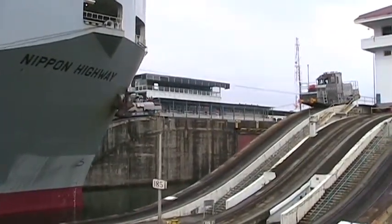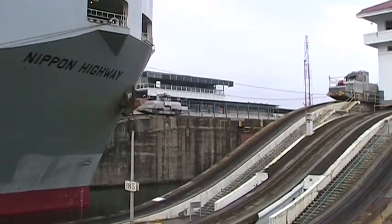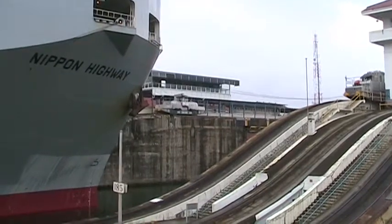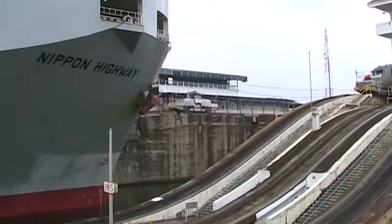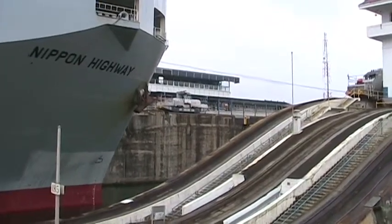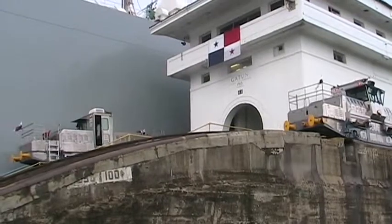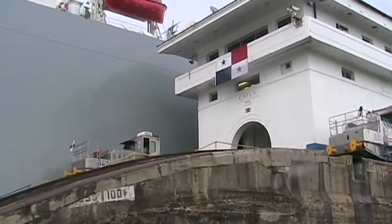You can see the locomotive on the next canal. There are 2 parallel canals, both of them in this time heading in the same direction, pulling this Japanese car carrier, the Nippon Highway. Very ungainly looking vessel. We'll get another picture of it as it goes out of the canal. Looks like a floating office building.